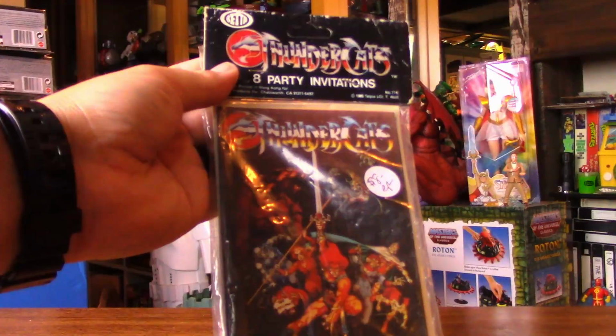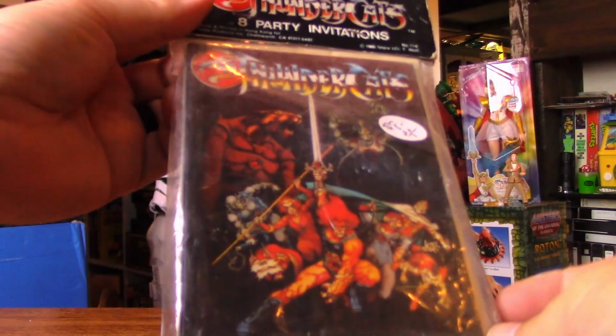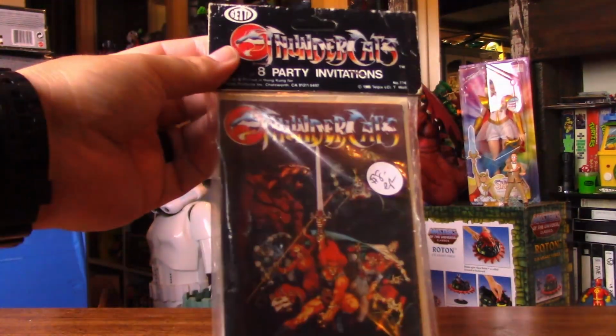I got some Thundercats invitations, party invitations. These were copyrighted 1985. It's got that classic artwork that feels a little bit pre-production-y, with the dark background with Cat's Lair sort of in tan, and most of the characters on there. It's a cool piece of artwork, and I love these kind of party favor things. It's even unpunched. So, picked that up from my buddy Ed Rents. Very happy to have that.